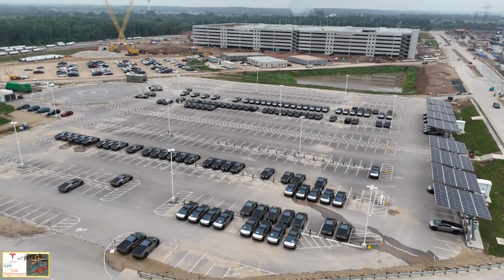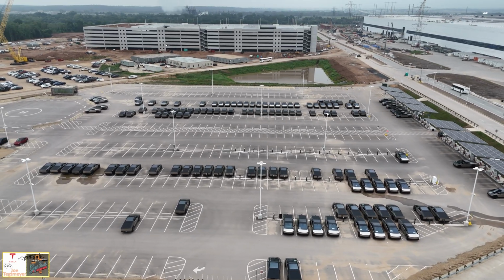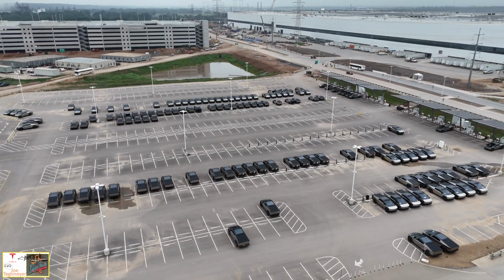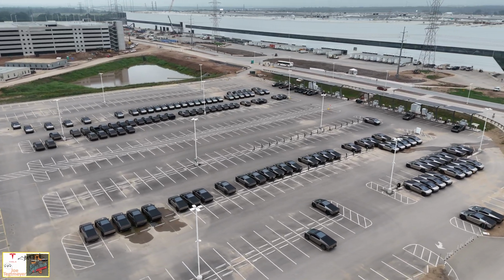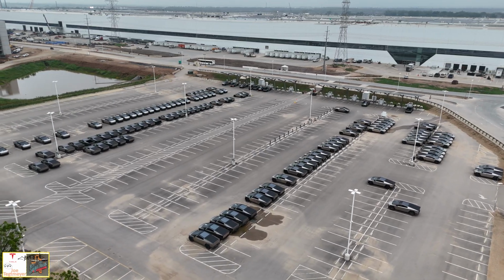It looks like about the same number as I saw in my previous video, so I'm not sure how many of these have actually changed out in the last couple of days. We do see some of them with lights on, so it's possible that they're doing software updates or other kinds of tests with them right now.